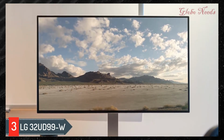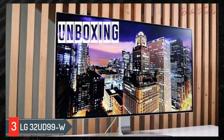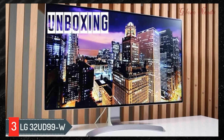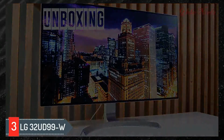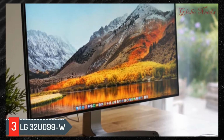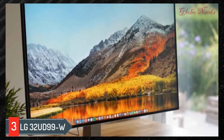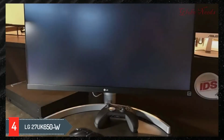Unfortunately, it has disappointing reflection handling as it struggles in really bright rooms. Fortunately, it also has no color bleed and outstanding gradient handling, ideal for photo editing. If you're looking for the best monitor for photo editing, check out the 27UK650W. But if you want something with more features and a bigger screen, consider the 32UD99W.